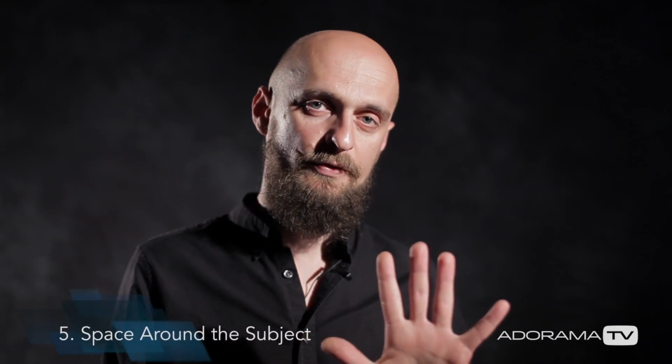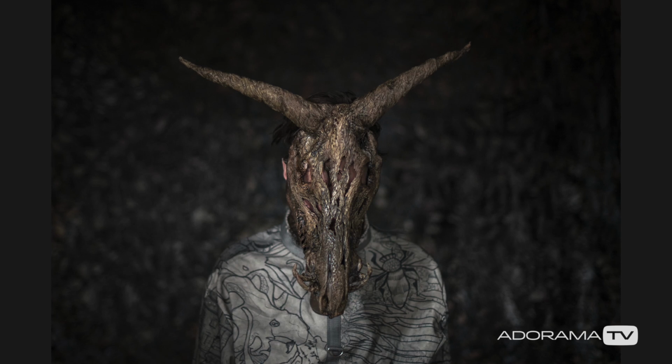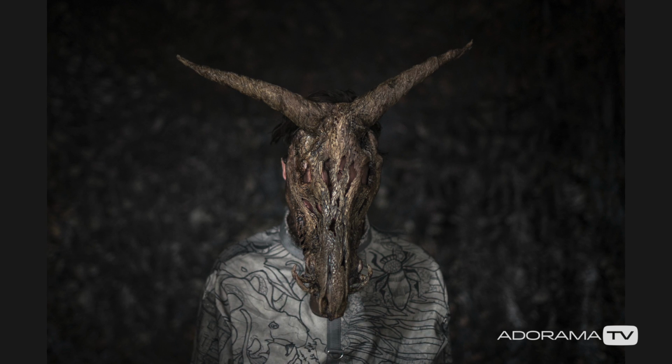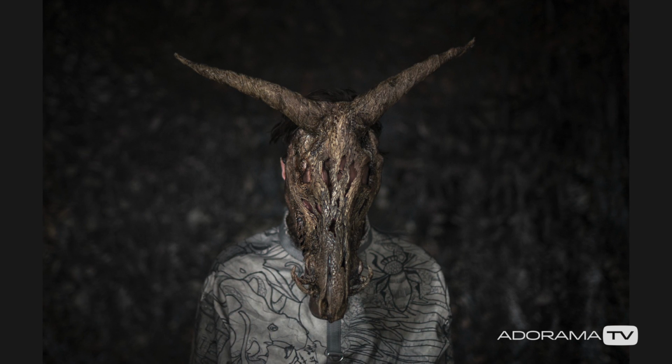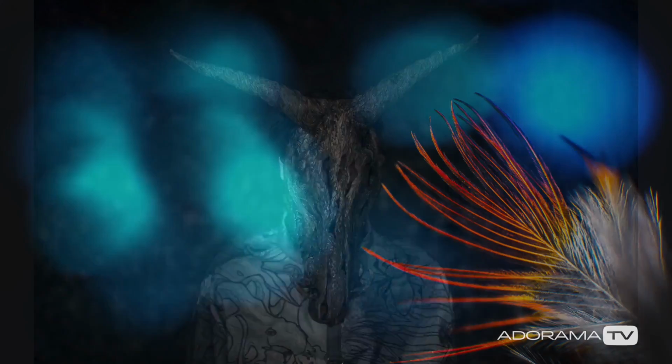Number 5. Space around the subject. Whether you photograph on location or in the studio, keep your background as tidy and uncluttered as possible. Find structure in backgrounds by applying any rules we mentioned or dissolve it in bokeh. It's all about not taking away from your subject and potentially adding to its story.